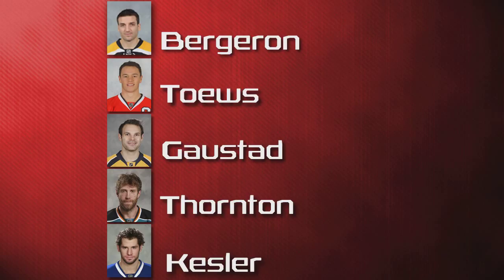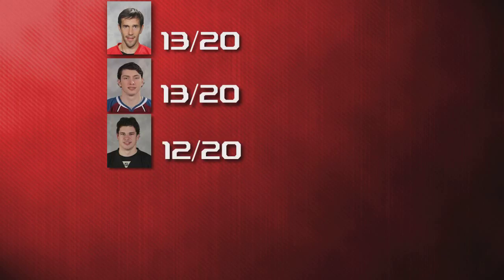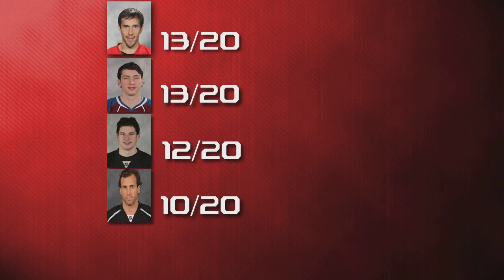But before we go, here's the list of the other 5 that didn't make it. Datsyuk, 13 out of 20. Duchene, 13 out of 20. Crosby, 12 out of 20. Stoll, 10 out of 20. And Ryan Getzlaf at 9 out of 20.